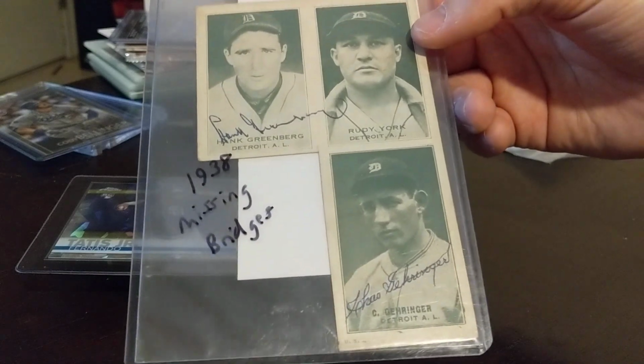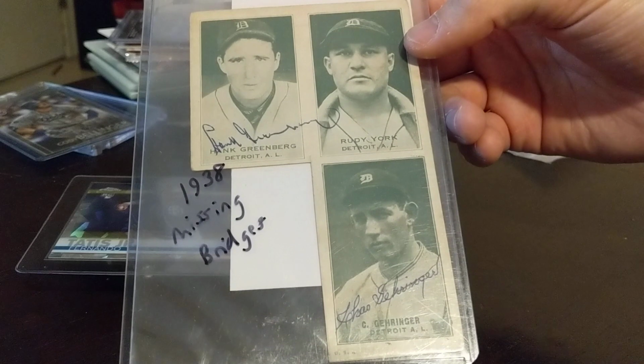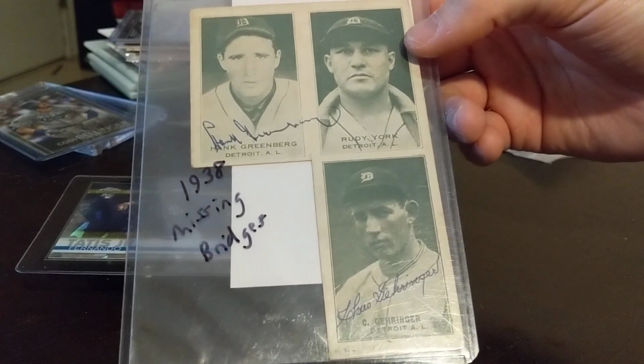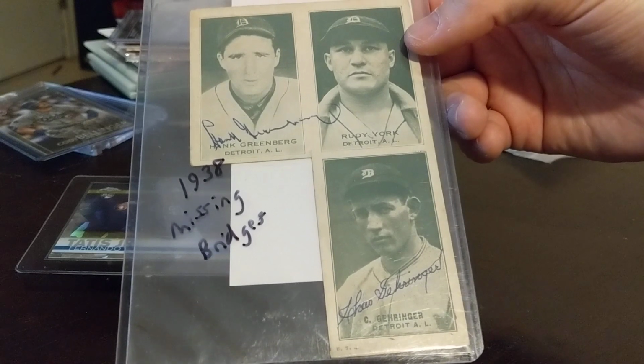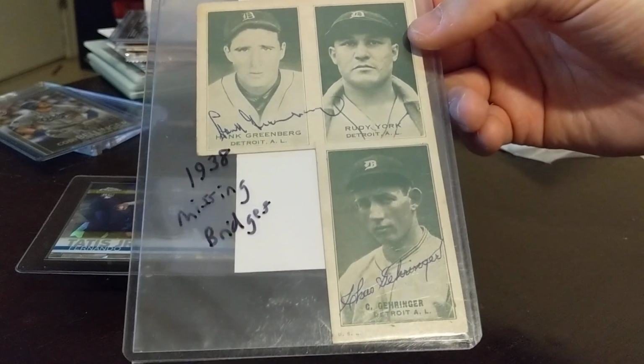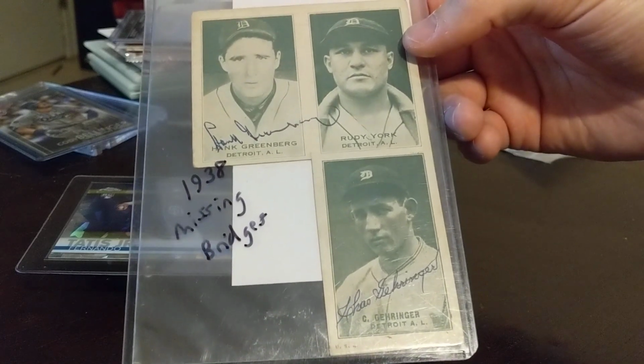Something that I don't think I'll have the opportunity to get again, simply because it's such a rare card. And I couldn't care less that a quarter of it's missing, honestly. The important part is there for me, and I'm thrilled to have it in my collection. So here it will stay for the rest of eternity.